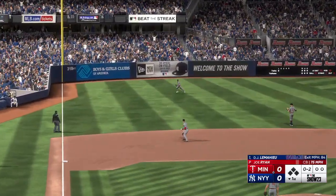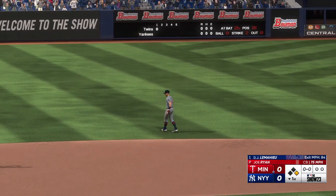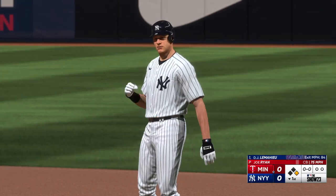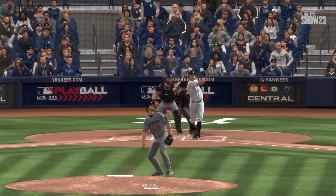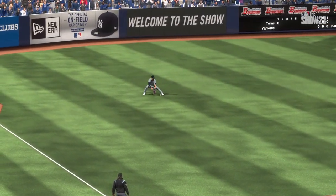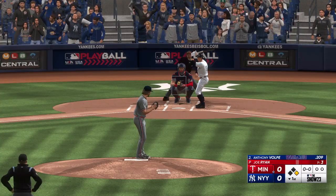Line drive, and there's a base hit. Off to a good start with a leadoff knock. I'd say a mistake pitch in an 0-2 count. Too good of a pitch to hit right there. You have to expand the zone. Keep that leadoff man off first base. Next up, it's the first-year shortstop, Anthony Volpe.